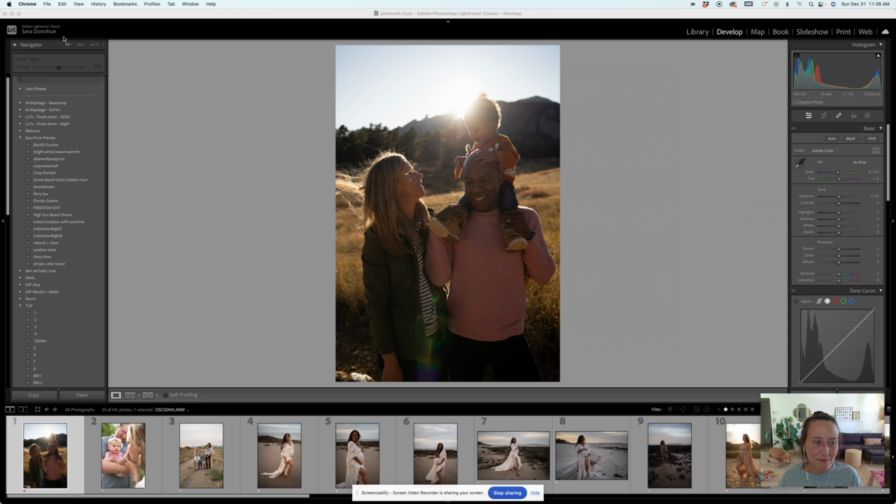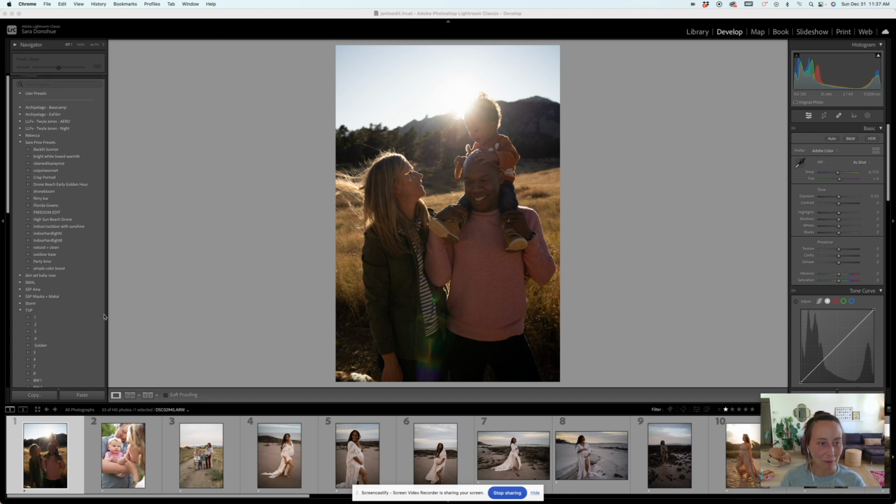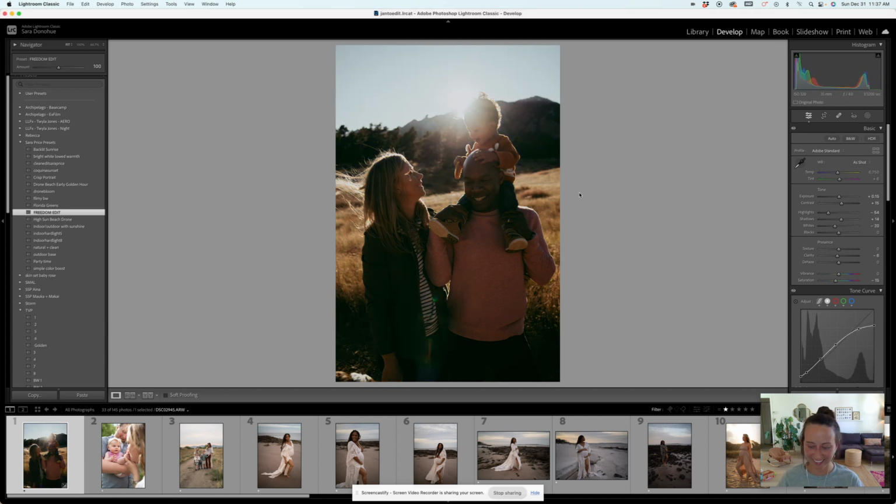So I'm using one preset. Like I said, this is going to be the pack right here, Sarah Price presets. There's a lot of fun ones in there that you can play around with. I am using the Freedom Edit for 99.9% of my photos. So I'm just going to click through and show you how it works. I'm going to start with one that, if you were to throw in a photo, you would click it and be like, ooh, maybe this isn't going to work for me. It will. Like I said, it works for everything.